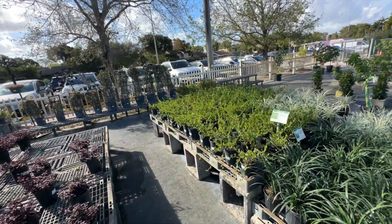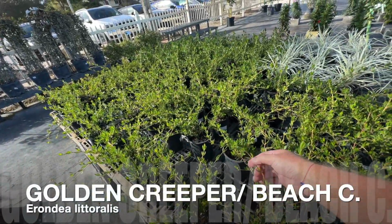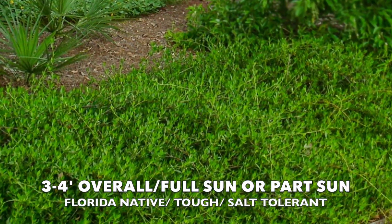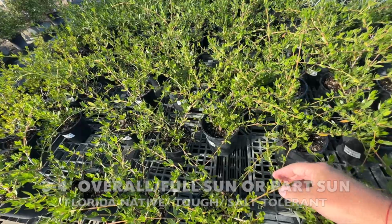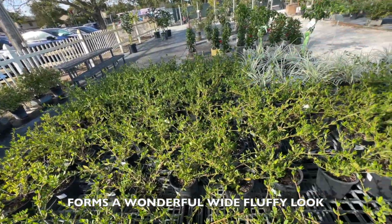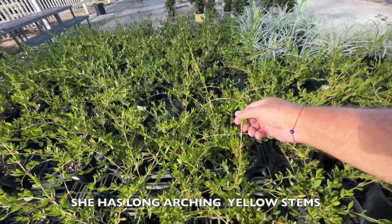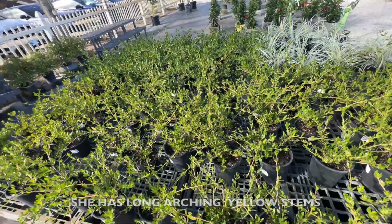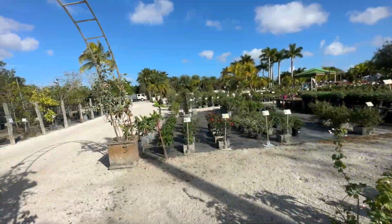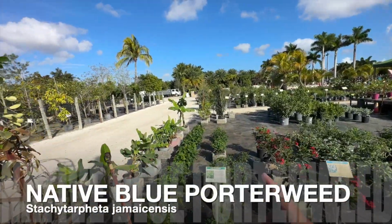Oh, I really like this plant. This is a Florida native. It's called Golden Creeper. Look at that. Look at the branching on that. It gets really, really dense. Bernodia literalis. Really cool plant. Really big though. It'll get about 3 feet across overall. Really interesting. Tough Florida native. The native blue porterweed here.